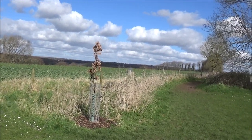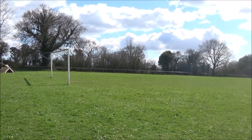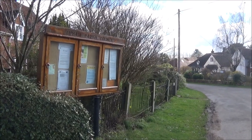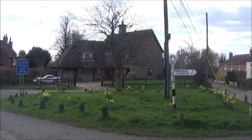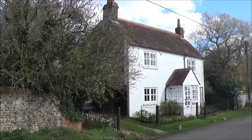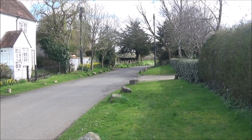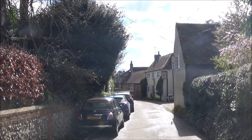We've come out of the countryside into the recreation ground in Upham. There's a nice little pavilion. And a lovely little play park for the kids. Some more picnic benches. We emerge back out into the village of Upham, once home to Royal Navy types, and even a High Sheriff of Hampshire at one point. And we're heading down Shoe Lane. Beautiful blackbird song. And here we are back at the pub.